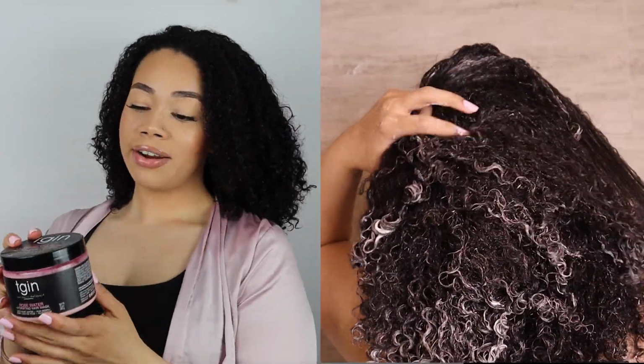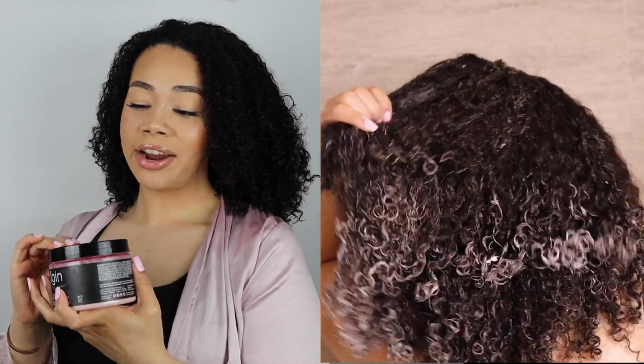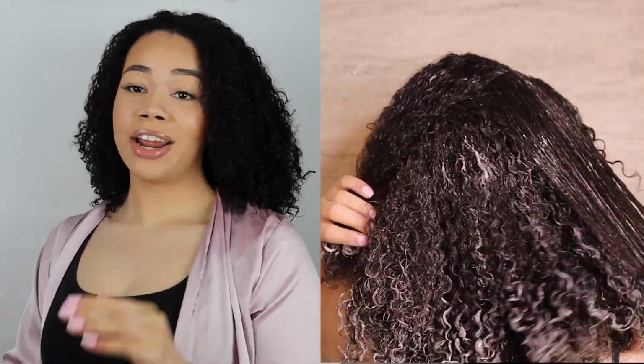So the second that I put it in my hair, I noticed that it had so much slip, and I was like, okay, this could work. And as I was brushing it and raking it through, my hair was just soaking it up, and it loved it. The only thing is that if you are on the curly girl method, this does have silicones. But overall, I was very impressed by the way this worked in my hair, and I added a little heat to it, and my hair loved it.